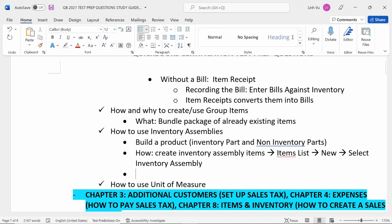Select the item button drop-down list at the bottom left of the item list, and select new. I already did that. I'm asking you what happens after you've already entered your inventory assembly item. How do you actually tell QuickBooks to physically build the product? Select the vendor menu, select inventory activity, and then choose build assembly.